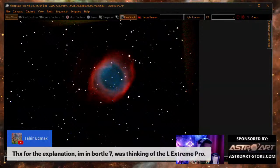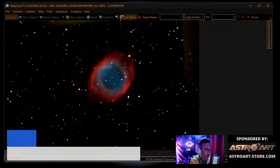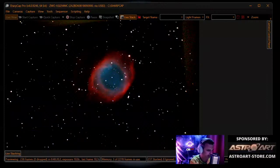I'm in Bortle 7. Was thinking Helix Stream Pro. For the light pollution, Tahir, the Helix Stream and the L-eNhance, and now the new one they have, the L-Ultimate, is that the name? The L-Ultimate. They have another, a new one. They are expensive, but they are very, very nice. They are extreme. They are narrowband filters. Very nice to do EAA with light pollution. However, I think that with the L-Pro, you would work fine. That's a question of what you want to watch, because you could watch one object, another object. The L-eXtreme is just for some objects, not for all. You can watch a galaxy, for instance, with the L-Pro.